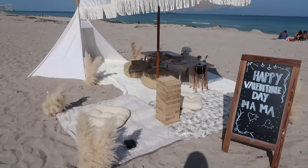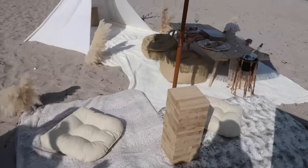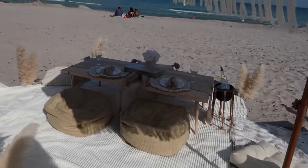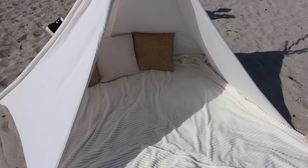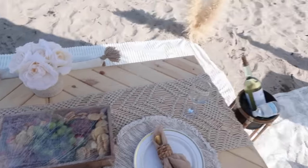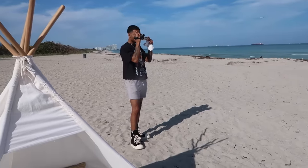As y'all saw, Zay surprised me with a picnic on the beach. This is so cute. I love the nude aesthetics. You definitely should have told me bathing suit or dress or sandals or something. I'm definitely not dressed for it. But look at this, so cute. Comes with a charcuterie board, wine. So cute. Thank you, sir.